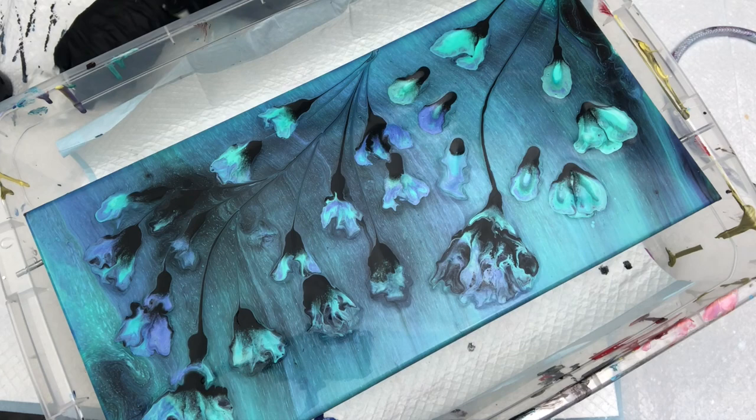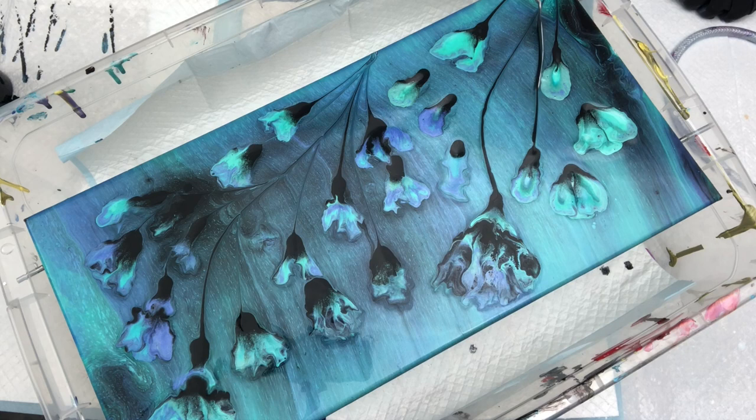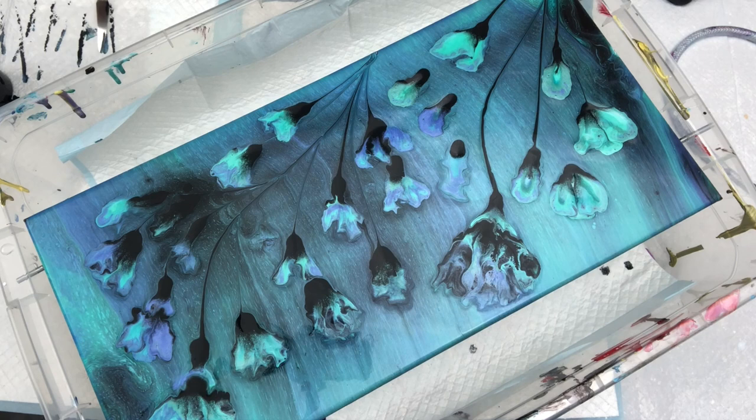Okay, we're going to finish up the stems on this next little flower. I just love it. This one's taking a little bit longer because I'm adding so many flowers. And I'm really paying attention to the stems, trying to make sure that I keep them all the same consistency. I'm not really trying to be symmetrical as much as I really just want the black to stand out with each of the stems that I create.